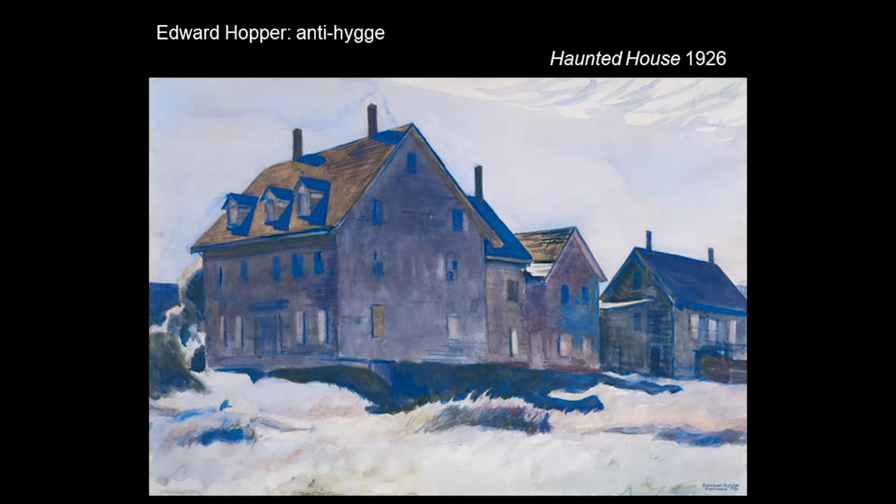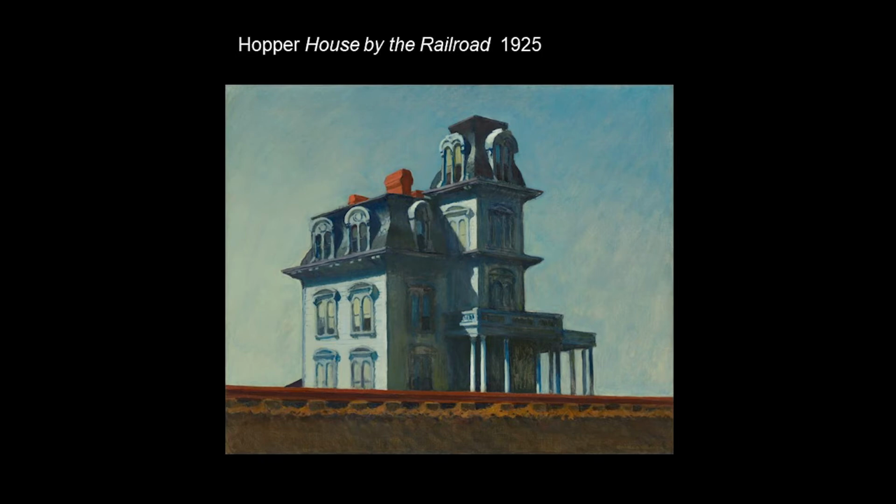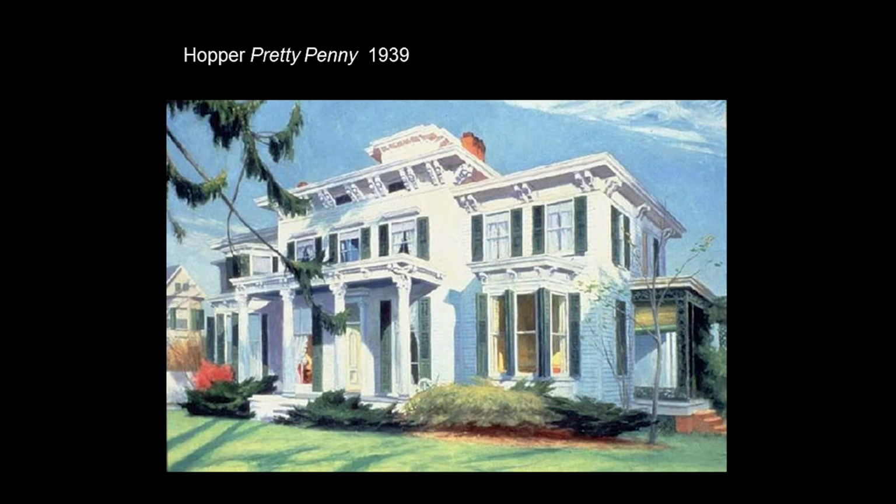A large number of his paintings are identified, in fact, as houses, from haunted house to house by the railroad. And as these pictures suggest, he was very selective about the kind of house he preferred to paint. Hopper was hired, for example, to paint portraits of a few houses, which he grudgingly accepted. In 1939, American playwright Charlie MacArthur hired him to paint Pretty Penny, an Italianate-style house in Nyack, New York, where Hopper was born, where MacArthur lived with Broadway actress and movie star Helen Hayes. They bought the place, originally erected in 1857, for $1,500 in 1932, and they named it after The New Penny, a radio program in which Helen Hayes had a part.